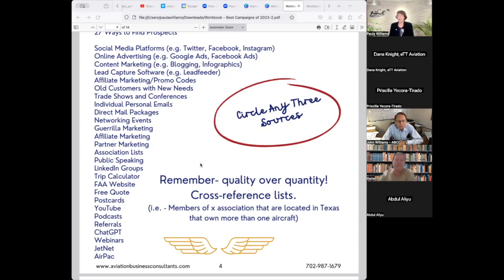For our prospecting campaign, you may only need 10 contacts. For some of our campaigns, you're going to want more, depending on what you're trying to do and what your objective is. But we'll talk about that for each of them. So yeah, quality over quantity. Cross-reference your lists.